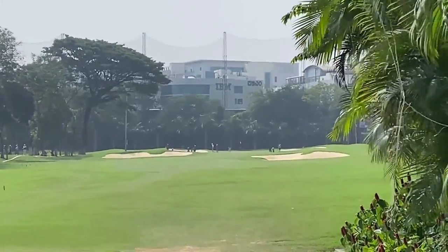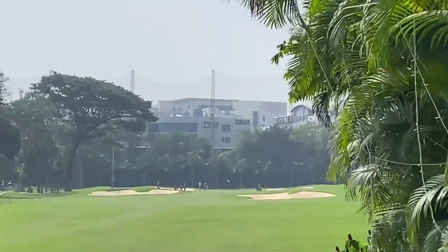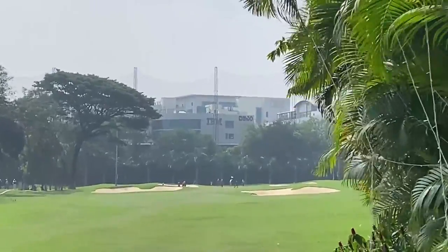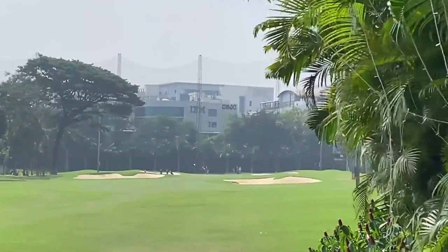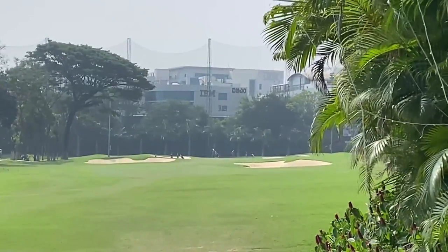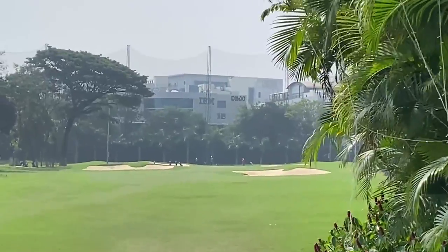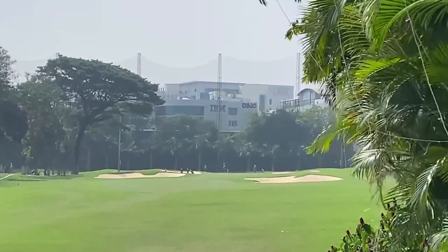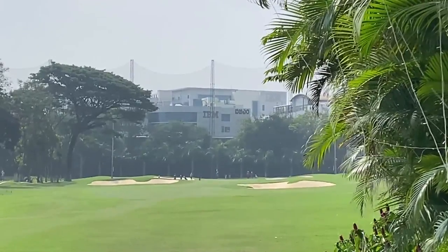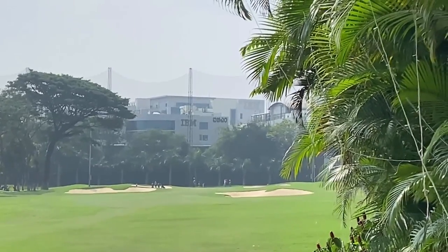Second shot playing from the bunker. Yeah, thrown the sand till the flag, so it should be good now. Coming out of the bunker. She's on her par putt, but it's a long par putt from the green edge. Taking the line. Little miss. I think it's just next to the hole. Yeah. Tapped in for the bogey. It was hardly 6 inches from the hole.